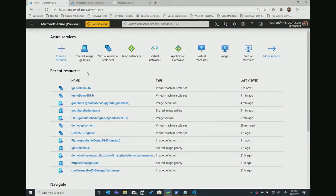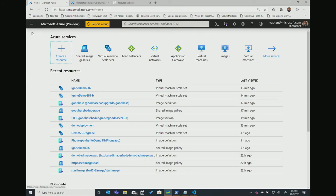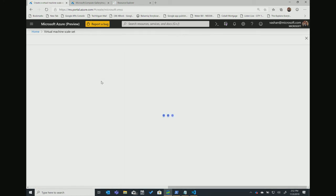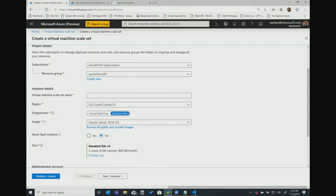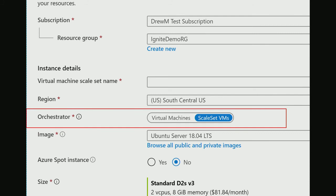As Drew talked about, we have two grouping mechanisms, so we're trying to combine them into just one. What I can do is go back to home, go back to my VM scale sets, and say I want to create a new virtual machine scale set. One of the things you'll notice is this new orchestration mode. Basically, it has two options: virtual machines, and scale set VMs.